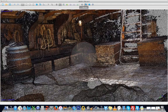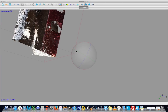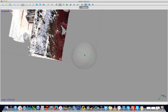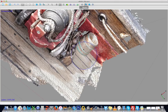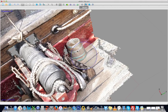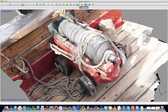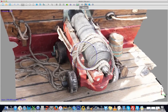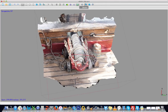And we also had some other bits and pieces of the ship. And you will remember, I'm sure, the gun, which looks like this. But once again, although there's a lot of detail in here, and I'm just going to change this one into textured mode. Even though there's a lot of detail in here, this is not yet connected to the rest of the ship.